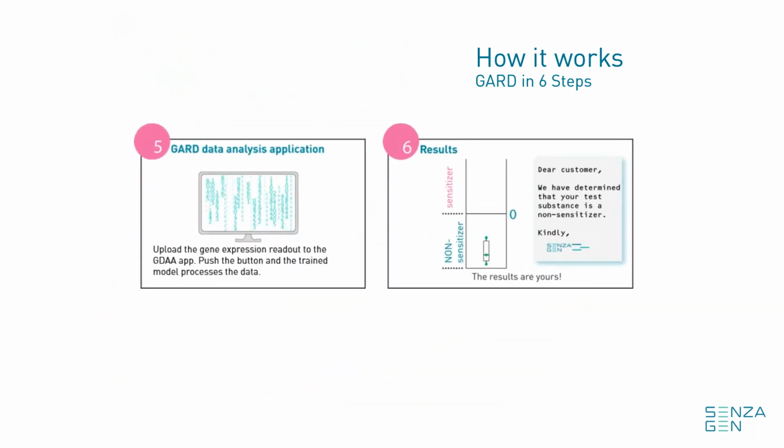The gene expression profile induced by the unknown testing compound is compared to the expression profiles induced by the well-characterized compounds in the training dataset. And final classifications are then provided instantly and transparently by the SVM prediction model.